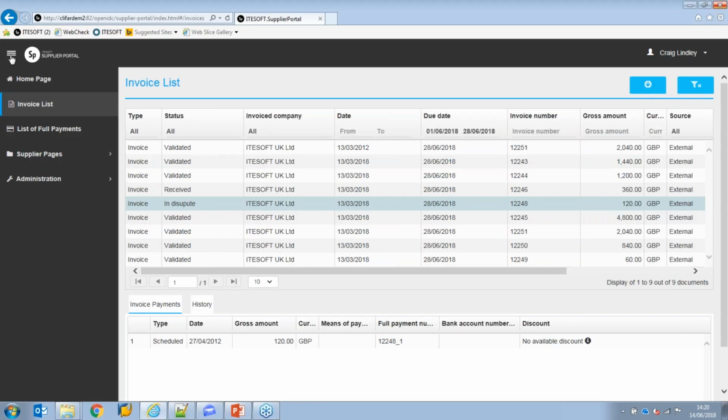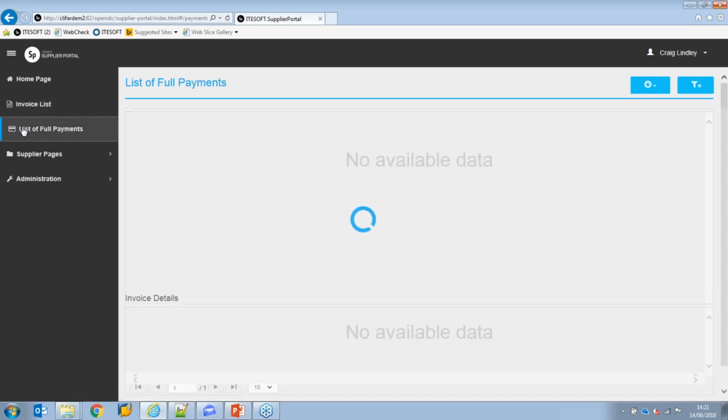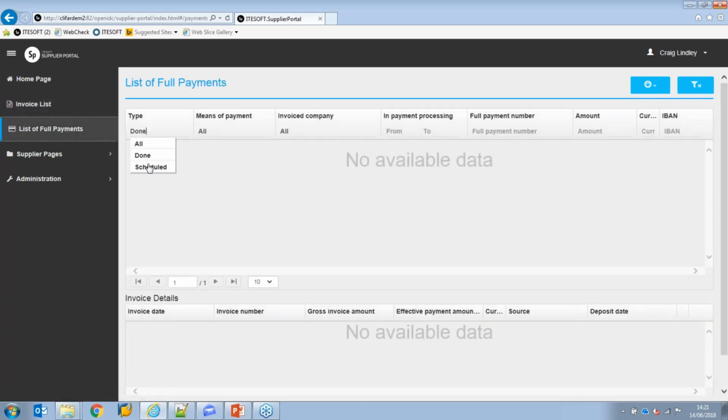Okay, so another interesting point. It is nice for them to be able to search for their invoices, to see if you've received it, if it's in dispute, if it's paid, if it's going to be paid. But occasionally, you will get queries from suppliers saying, you paid us £47,000 this month. You're supposed to pay us £55,000. Why didn't you? They can flip it to look by payments.